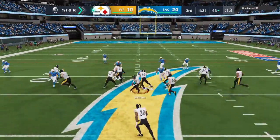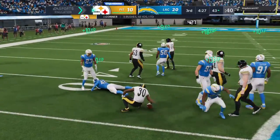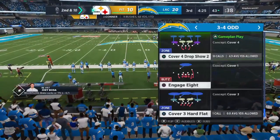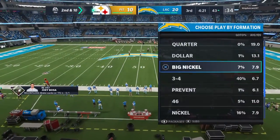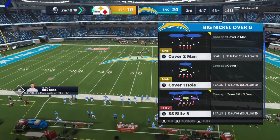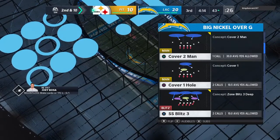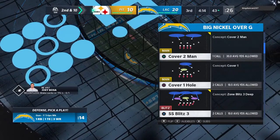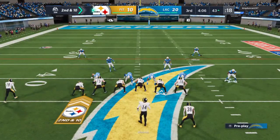On 1st and 10 is Connor. And nothing doing. He's immediately taken down at the line of scrimmage. It was Mike Hilton up to make the tackle. The free safety roaming all the way up to the line of scrimmage to make that stop. How about his ability to trust his eyes and figure out it was not a pass play and go fast towards the line of scrimmage in order to make that tackle. So after the run for no gain, here's 2nd and 10.